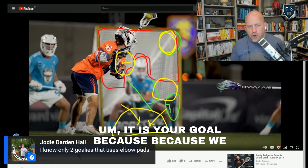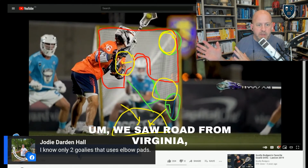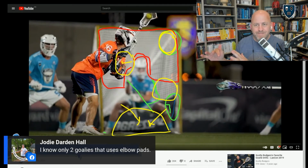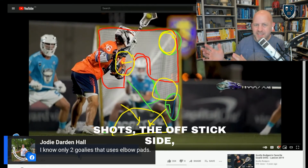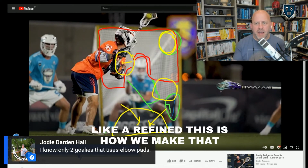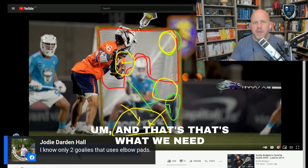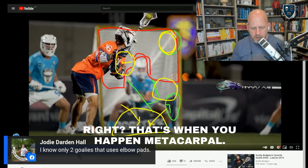it is your goalie, because we saw Rode from Virginia, shots the off stick side. There's an attempt there, but to me, it doesn't look like a refined, this is how we make that save. Okay. And that's what we need to happen, right? That's what we need to happen.